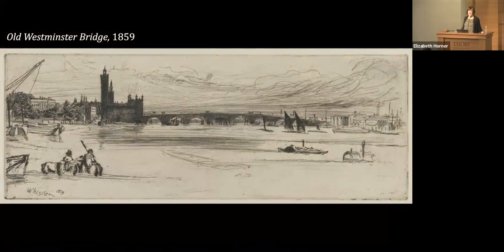But he went on to London and he created this quite lovely view of Old Westminster Bridge. Now, Whistler hardly ever reversed his etchings so that the prints are always backwards. But what you're seeing here is the Houses of Parliament. They were the new Houses of Parliament right here, and Westminster Bridge, an 18th century bridge crossing the Thames.